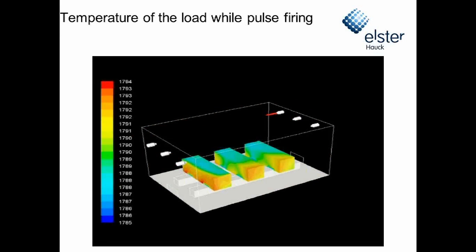This is showing you temperature uniformity throughout the heat as the burners are firing. The red on the burner will tell you which one is firing, just so you get an idea, and how the temperature throughout the furnace changes, and we're getting maximum heating to the load.